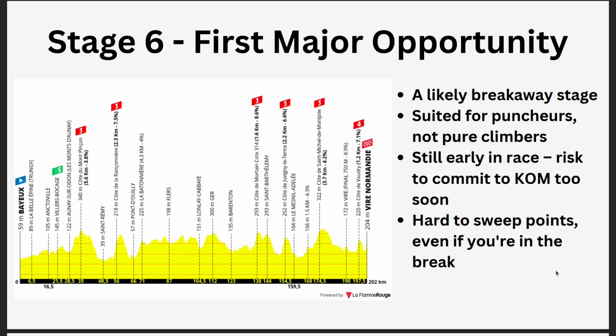Stage 6 is a first major opportunity to collect points. However, there are 5 third category climbs and 1 fourth category climb. It is likely a breakaway stage, but those climbs are more suited for punchers, not pure climbers. Also, this stage is still early in the race, so if you want to commit to chasing KOM, you need to be further back in the GC or you will not be allowed to go in a breakaway.